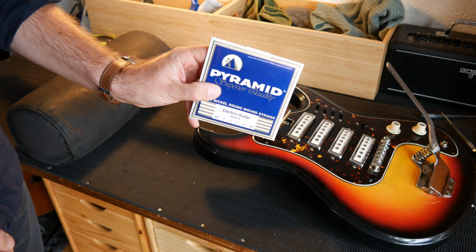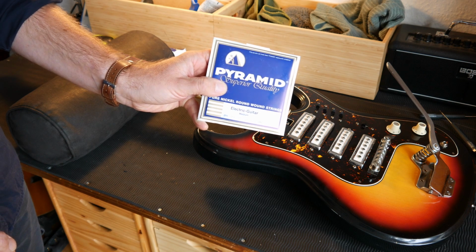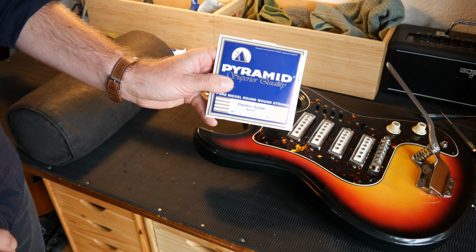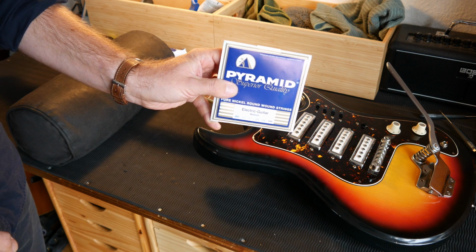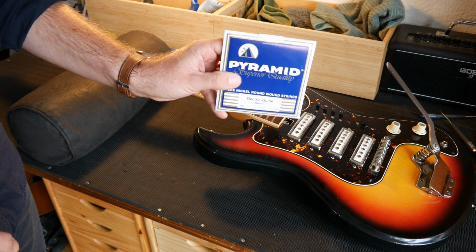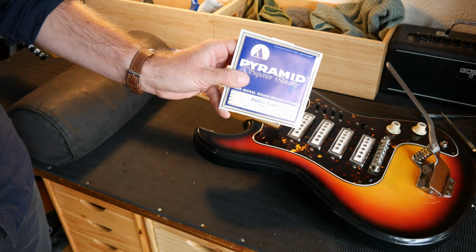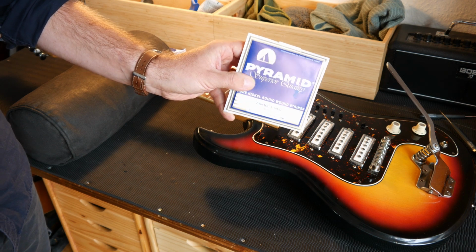Because I definitely don't want to produce any more plastic waste than there is already in the world. There's already too much plastic waste in the world. And they're made in Germany, so they're made in Europe effectively, and not in China, and that is somehow important these days, I think. So yeah, that's the strings that I'm using. I'm even using Pyramids for myself. I'm just using 10 to 48s for myself. These are 10 to 46, and I think it's the most common gauge of strings that most people use.